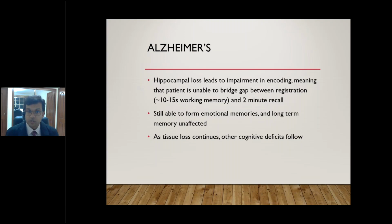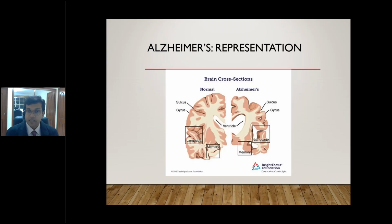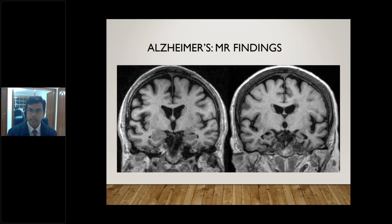And as tissue loss continues, other cognitive deficits follow. And it's extremely easy to tell on a CT or MRI scan. In fact, an MRI provides no additional benefit over a CT for differentiation of Alzheimer's. You very simply look for medial temporal lobe atrophy, as well as, curiously, precuneus atrophy. And these are visible here, with the relative loss of hippocampal regions in the right image on the screen compared to the left.